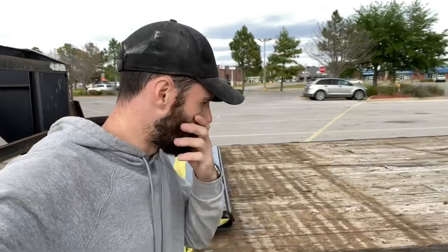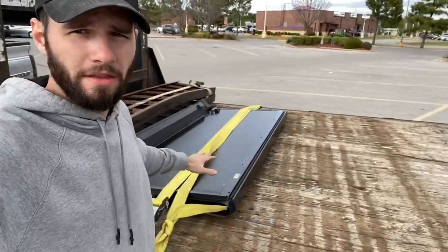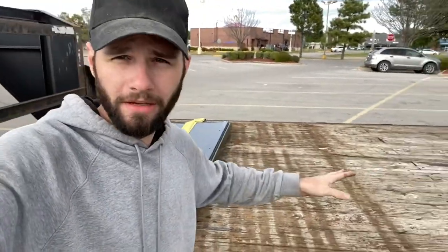All right, guys. Other than the bed cover, I haven't loaded anything on this trailer. So I thought, why not go get something heavy, get it on the trailer, get it strapped down, and see if I can tow this thing with something heavy.